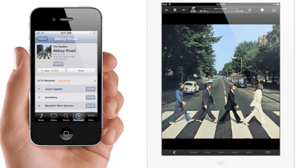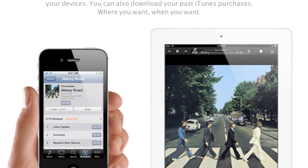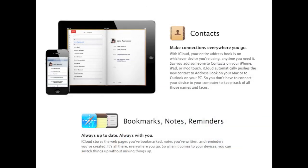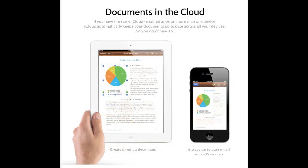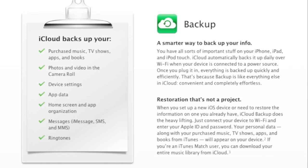If you purchase music, apps, movies, or iBooks in iTunes, they appear automatically on your Mac, PC, Apple TV, or iOS device. If you add a contact, bookmark, or appointment on your iPhone, it's pushed instantly to everything else. Or if you create a document, you can edit on your iPad and see the changes take effect on the iPhone or your Mac. You can even back up and restore your iOS device from iCloud instead of iTunes.